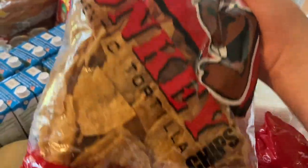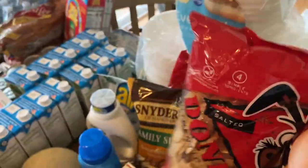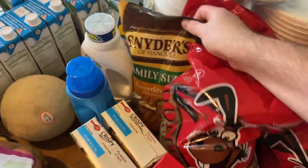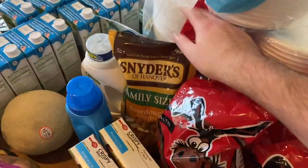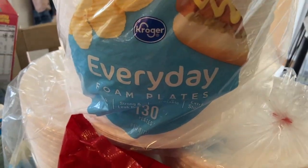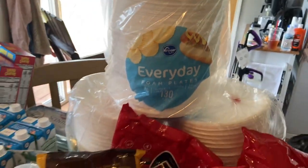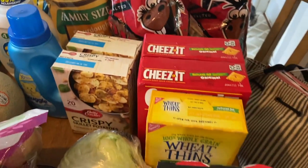And we stocked up on these chips, these Donkey tortilla chips. These were on closeout for $1.89. That's good. Also grabbed some pretzels. And I got 3 of these Kroger Everyday paper plates. These were an awesome deal. They were $2.79. We usually will pay, honestly, $4. So that was good. What else do we got?